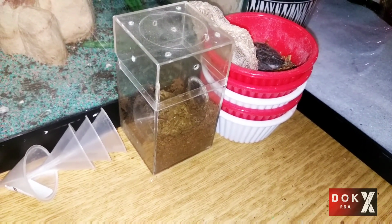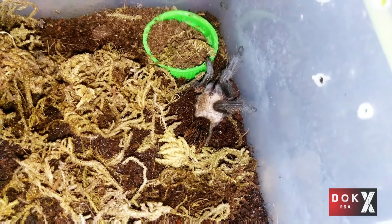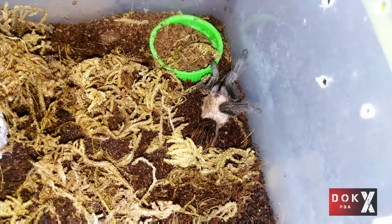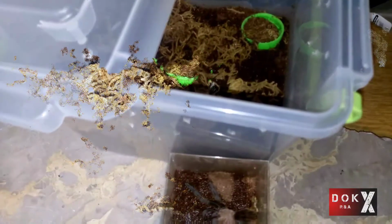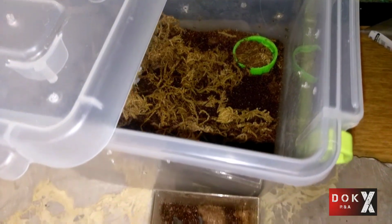So this enclosure you see right here, this little cube enclosure, I'm actually going to put her on that. She used to walk around this entire enclosure, but now she's starting to slow down a little bit. She's not moving around as much, and I noticed that she's starting to flip herself over a little bit more. There's been a couple of times I looked in and I thought she was attempting to molt. She's been literally laying upside down.